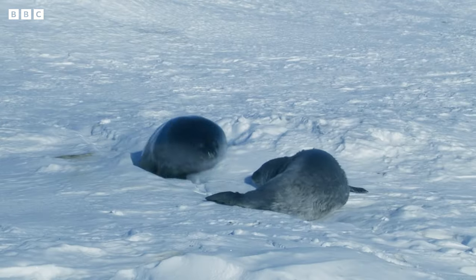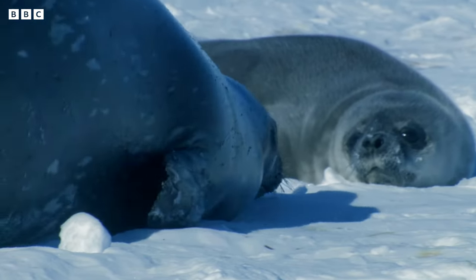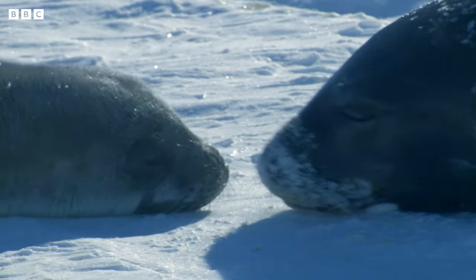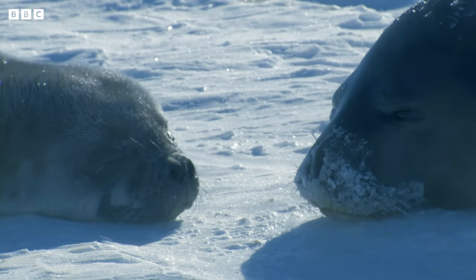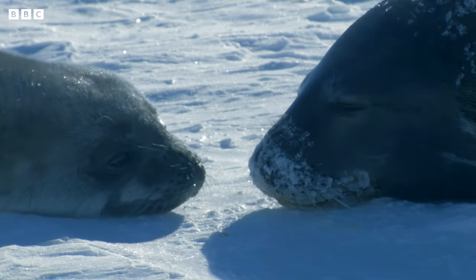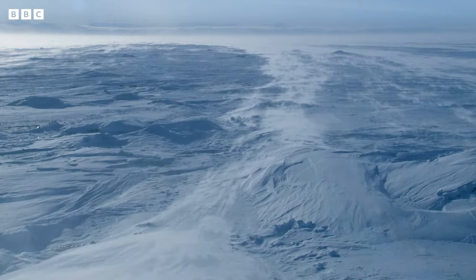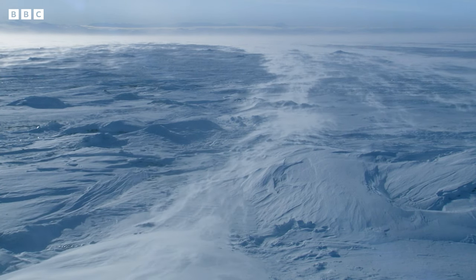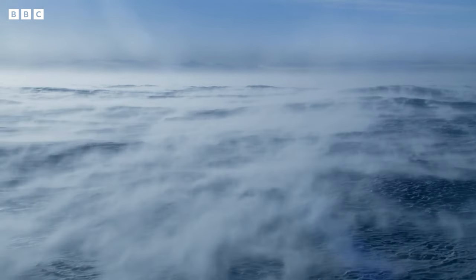Here she comes. Pop! Her pup has been waiting for her on the ice. He's only a few days old, so he hasn't been exploring with Mum yet. I think he's pleased to see her, though. The Antarctic sea ice where these seals live is one of the coldest places on Earth.